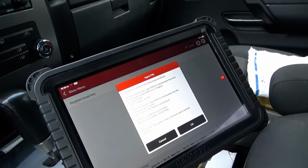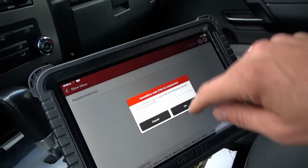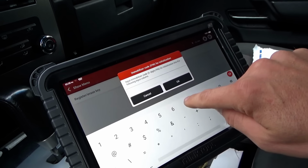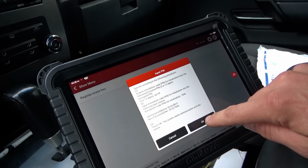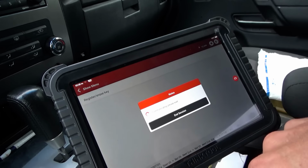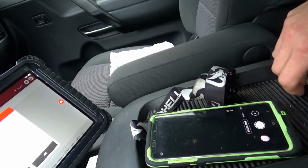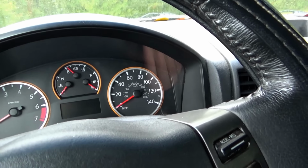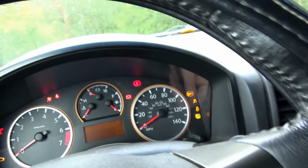7696 is our password. 7696. It's a little red blinky light. It's off. So now we have three keys total here to register. So we'll turn this one off. I'm gonna turn this one on.